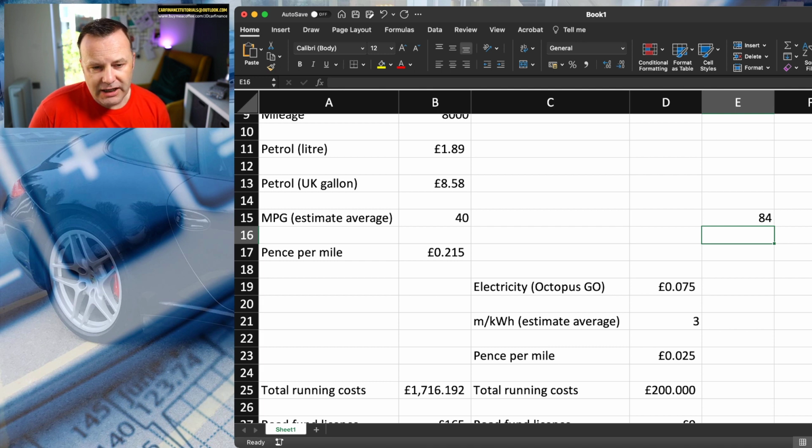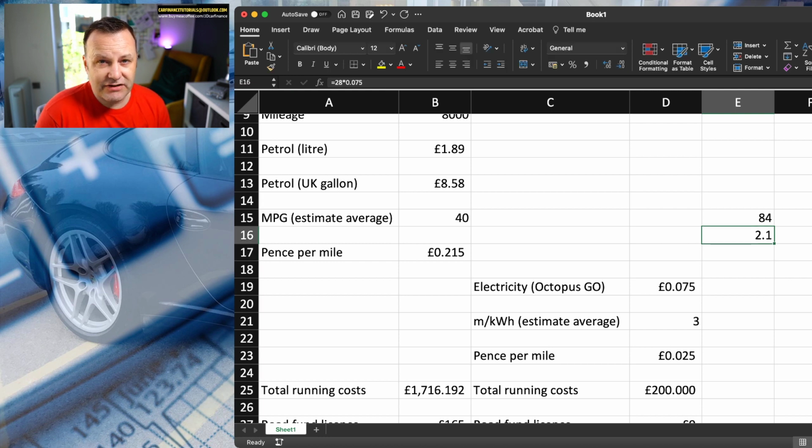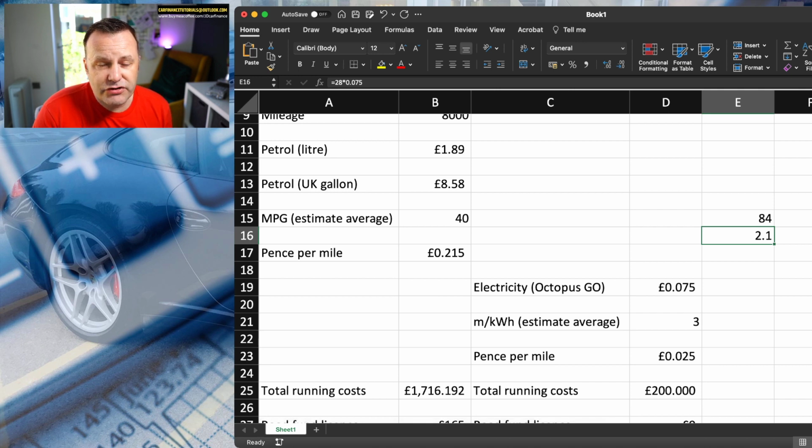So what would that cost us? Well, if we're drawing 28 units, it's simply 28 times 0.075. So it costs us £2.10 to travel 84 miles. So if we have a look at this lot, I've assumed 3 miles per kilowatt hour. Now, that's an average. Some electric cars will do much more. My Tesla over the last 12 months has averaged about 4.1 miles per kilowatt hour. Some cars will do 2 miles per kilowatt hour. So it depends how you drive it, very similar to a petrol or diesel car. So I'm assuming 3 miles per unit, you might get more. So at 7.5 pence per unit, we divide that by 3, we get a cost per mile of 2.5 pence. So 2.5 pence per mile versus 21.5 pence per mile on the petrol car.